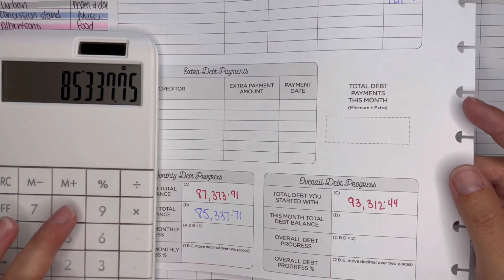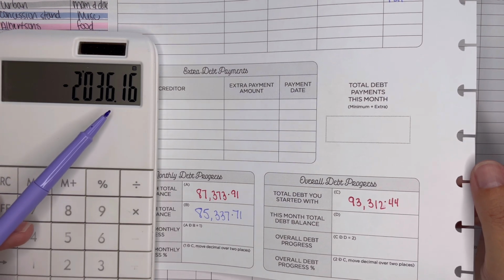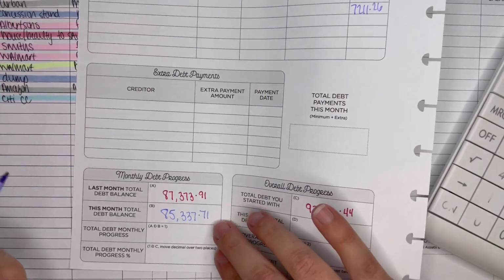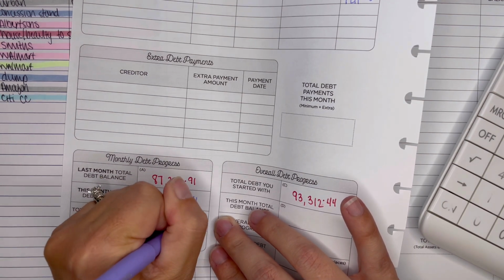Okay, so we have a difference of $2,036.16. So not too bad. So we're going to write that number here. So minus $2,036.16.